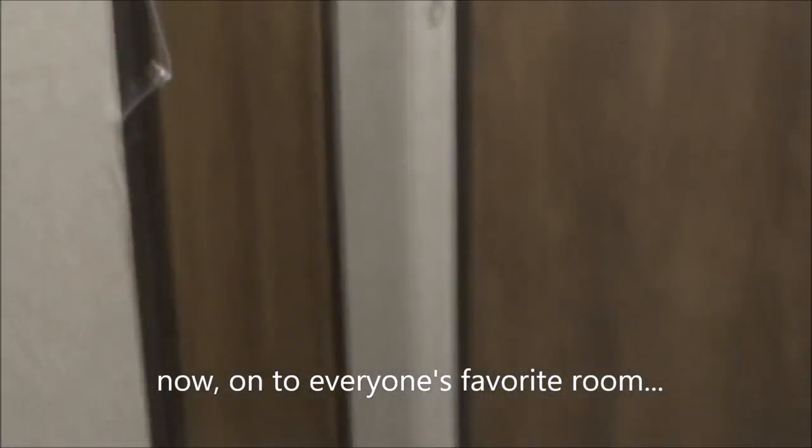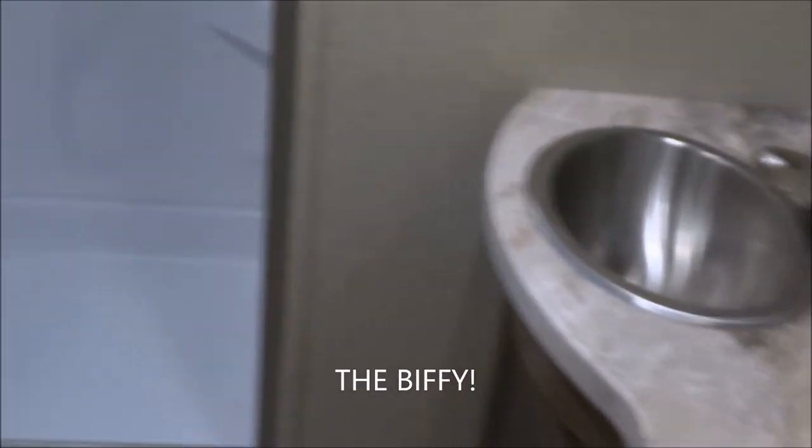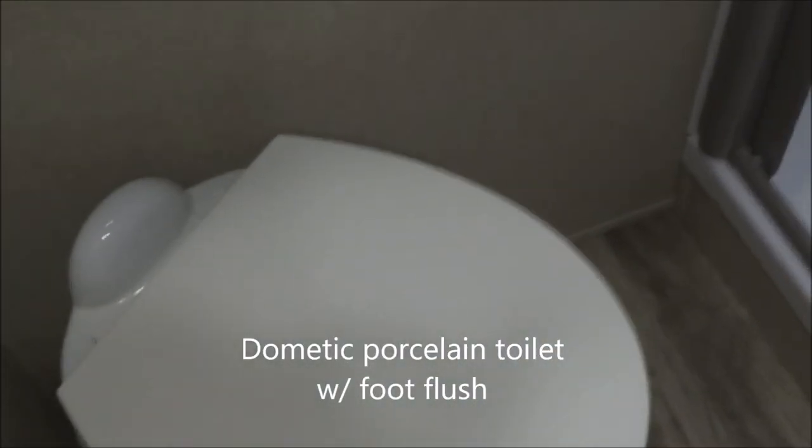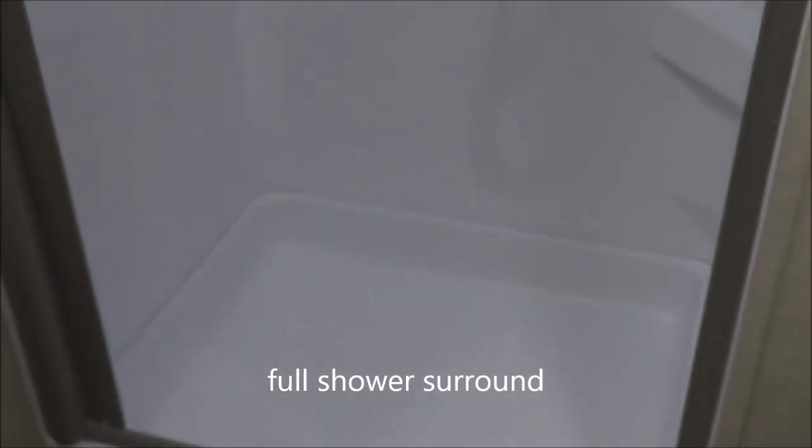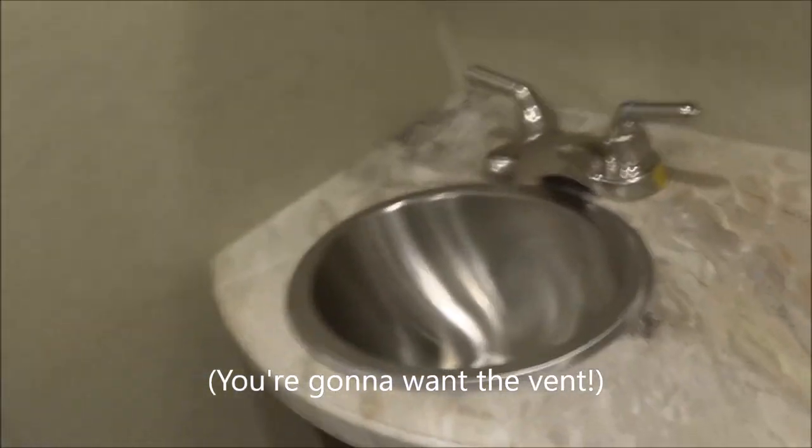Okay, on up here, let's move on to everyone's favorite room, the bath. Here we've got a Dometic stool. That's a marine grade stool with a foot flush provided there. Here's the shower with the full shower surround. It goes all the way up to the skylight up above. Now you do have the self-storing shower door right there. That's a new addition here. All right, stainless bowl sink in the bathroom, plus vanity storage below, and a generous medicine cabinet back up there.